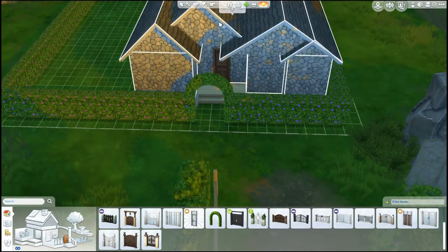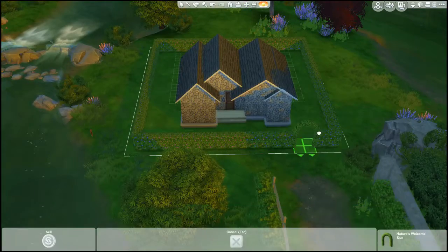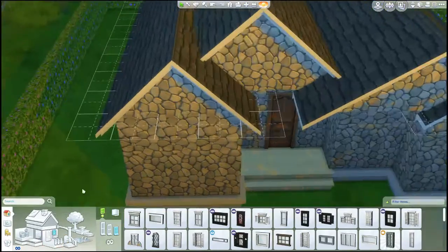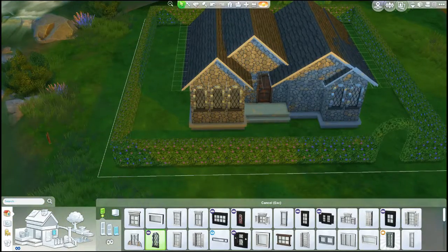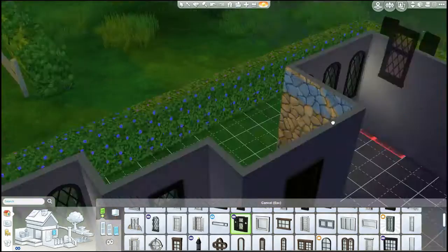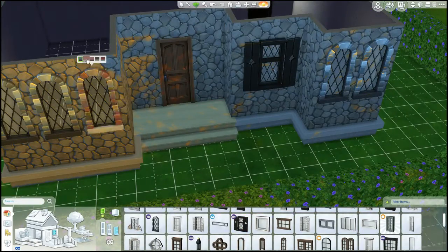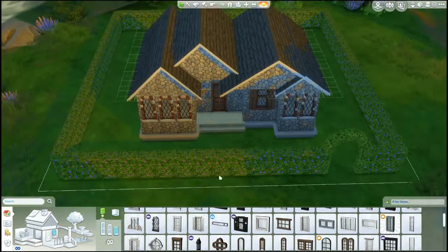And I moved the house around a lot, which is what I'm doing right about now, and everything like that. You'll see in a minute, but I did put a little monkey bars thing in the back. It's from the Romantic Garden stuff, and I thought it looked really cute, so I just did it because Sleeping Beauty grew up as a kid there, so yeah.